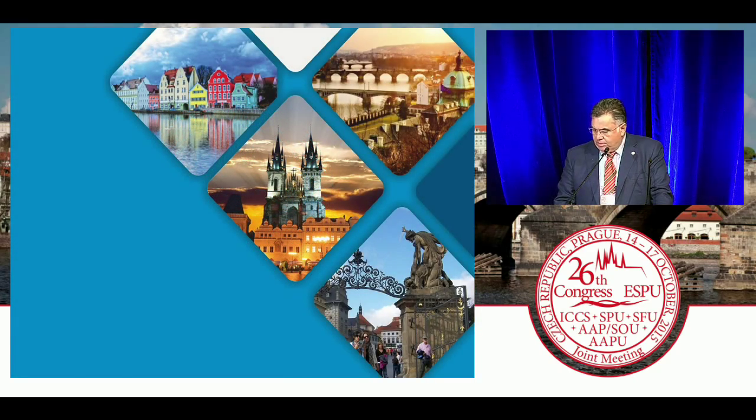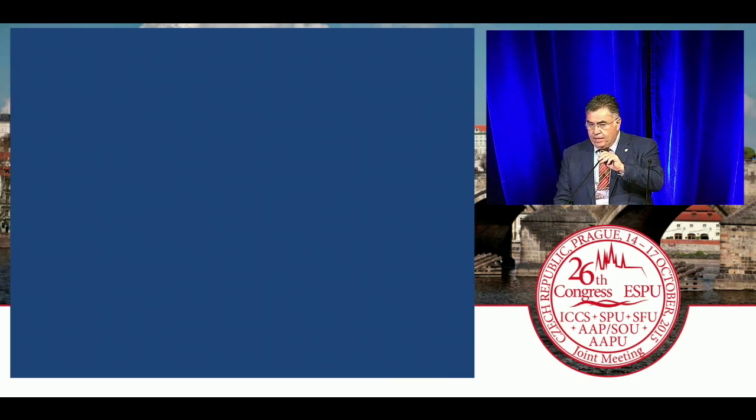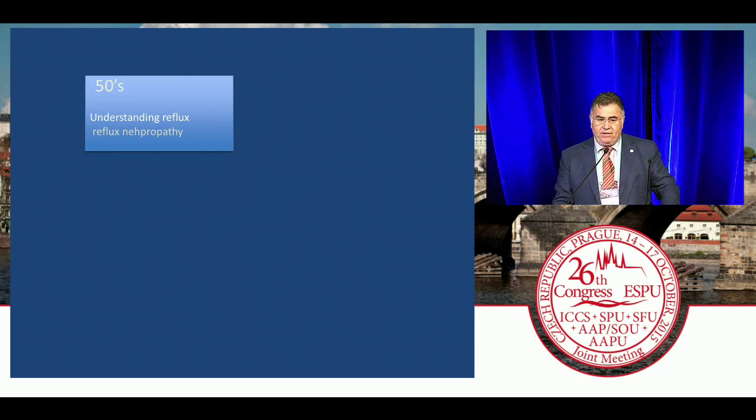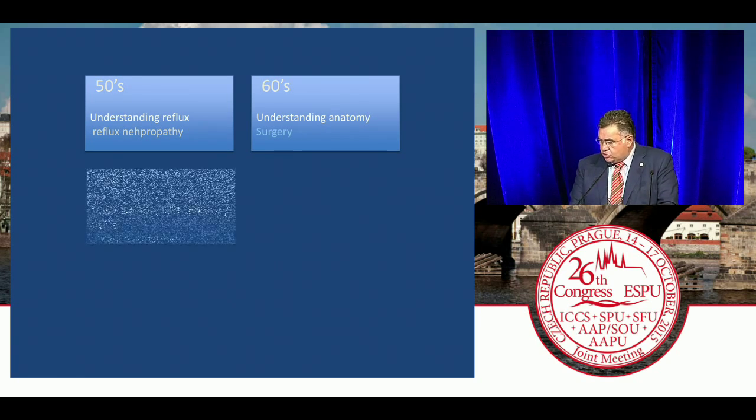In this session, we'll be discussing endoscopic correction of reflux. When we look at the history of reflux disease, in the early 50s, it was mainly an understanding of reflux, and reflux nephropathy was the issue for many of us. In the 60s, people started to understand the anatomy and found out that there was some anatomic deficiency. When you have an anatomic deficiency, of course, the treatment of choice would be surgery, and this was the time most of the children were treated with surgery.